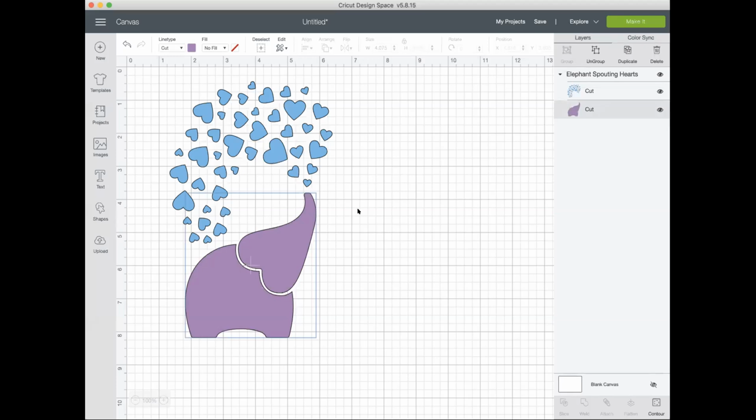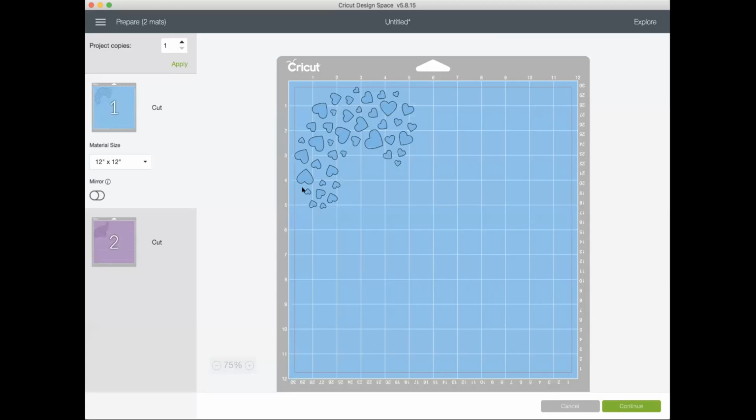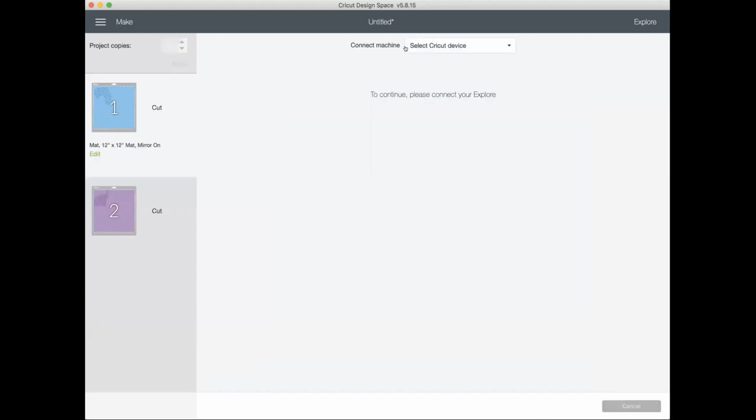Something else that I want to show you is that if I just take this and I say, oh, I really want to cut that, and I just hit Make It Now, then it's automatically going to separate the hearts onto a blue mat and the little purple elephant onto a second mat. If I'm doing this from iron-on, I'm going to want to remember to click the mirror piece there, and then I can continue. And my machine is going to say, okay, which machine would you like? And because I work at Cricut, I get to hook up to lots of different machines. And I just went ahead and hooked up to my Air 2 machine.